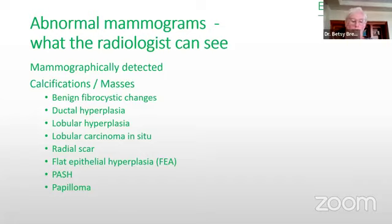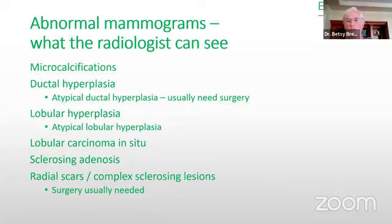The other ones I've listed, we'll talk a little bit more about. Some of them indicate an increased risk for breast cancer, so it's good to know that. So abnormal mammograms, what the radiologist can see, microcalcifications. So ductal hyperplasia, and again, I don't want to get too in the pathology weeds, especially if a pathologist is listening, but there's ductal hyperplasia, which are just increased cells within the duct of the breast. And that's okay. That can happen. It's under the umbrella of fibrocystic changes.